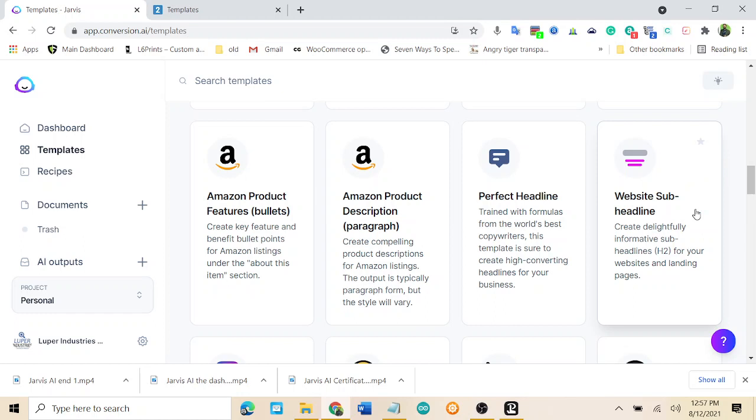Website sub headline. These are your H2s. So let me explain something. On your landing page, or any page on your website, you're going to have one H1. You only want one, from current SEO, what I understand. That's one heading. It's like a chapter of a book. The title, the name of the book, is like the title of your website. The H1 is like a page on your website, and it's going to be the title of the chapter. So that's going to be your H1.